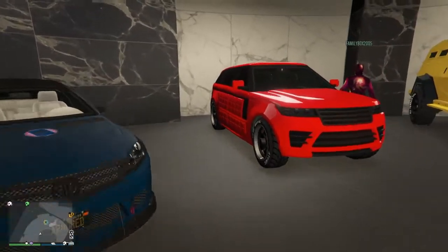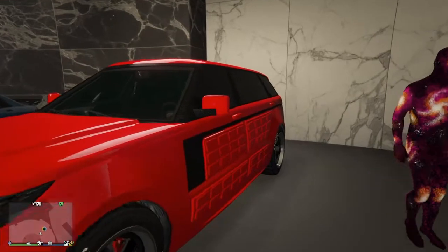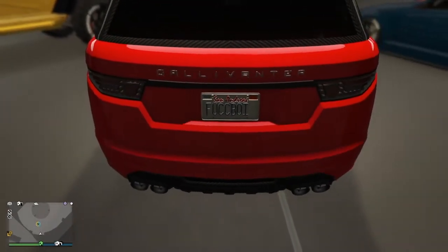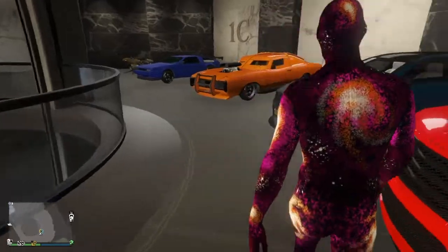Next, we've got the red Range Rover. This is a crew color Range Rover, so it's limited edition unless you join our crew. Yeah, I bought the most expensive one, and yeah, it's still a shitbox.